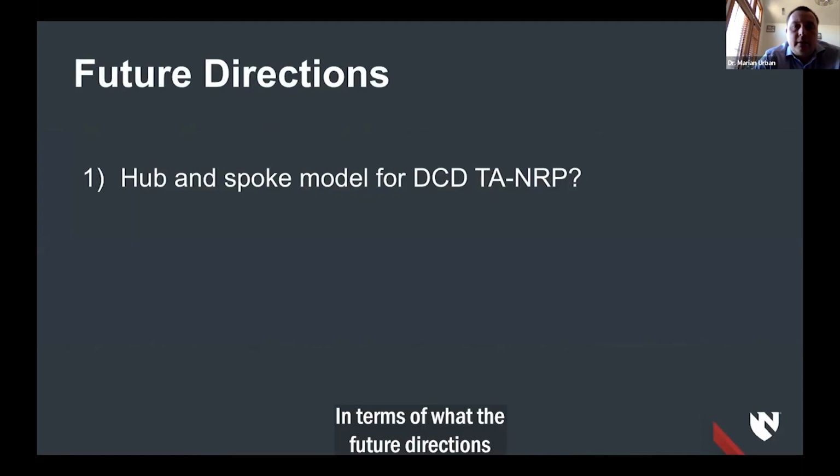In terms of what the future directions of DCD transplantation might be, like I said, this is a very resource intense procedure, and the ideal scenario would be what I call a hub and spoke model. We actually did a case like this, where we only send the surgical team, and we use a local perfusion team and local intensivist team to help us with the recovery.